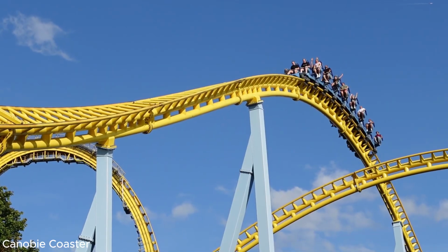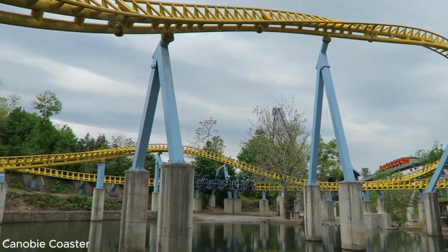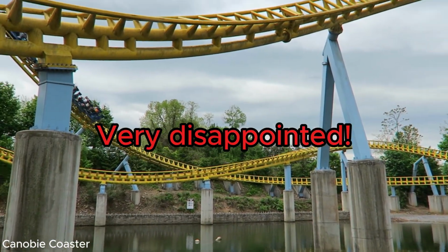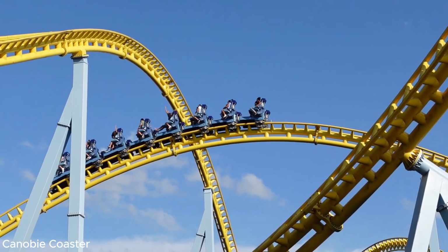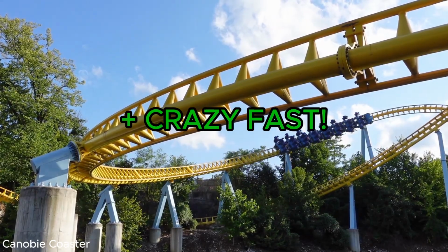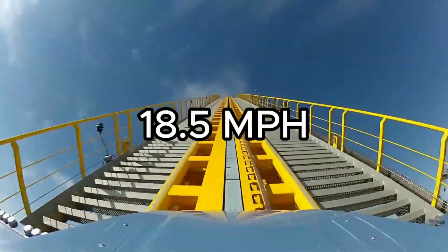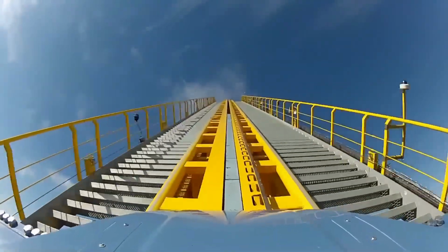Now I'm gonna go into an in-depth ride layout description as every other reviewer does, but I'm gonna do it different because I'm very disappointed with this ride. Perhaps the only surprising thing about this ride for me was the lift hill. That's crazy fast. The lift hill actually goes 30 kilometers per hour, that is 18.5 miles per hour, so that is quite fast for a lift hill.